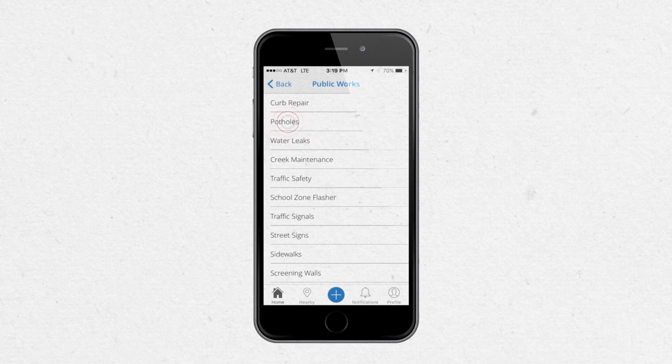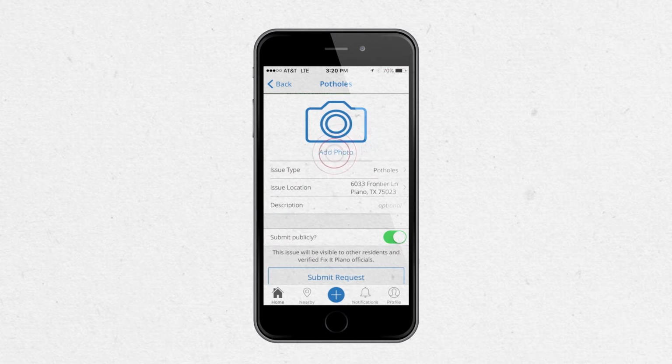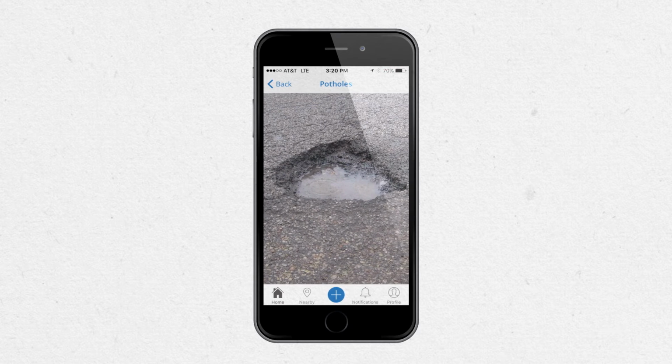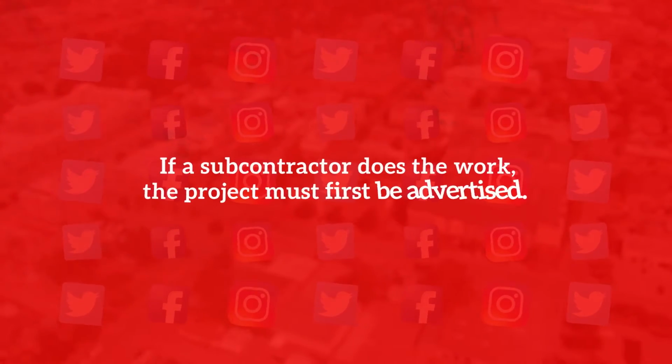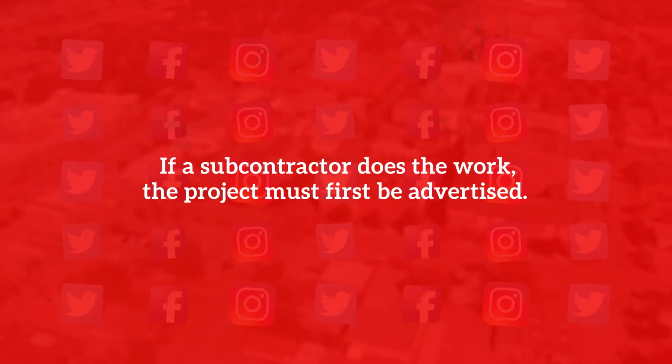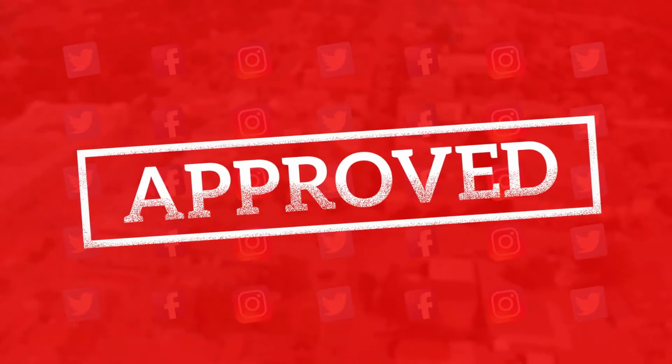Tell us the reasons why you think the street needs to be repaired, and you can even send us a few photos. Our city staff opens a ticket and will go out to take a close look at the road and determine what priority to place on the project. Depending on the type of repair, our public works staff may do the work or we will hire a subcontractor. If a subcontractor does the work, the project must first be advertised, a contractor selected, and the work can't start until it's approved by the City Council.